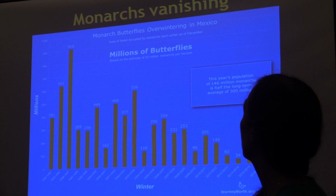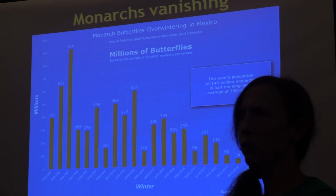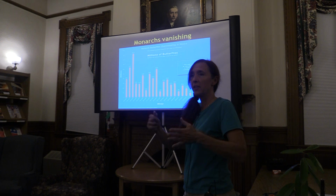So I don't know if you guys know about how scientists estimate populations, but they'll generally take a given area, say 1 acre, or half an acre, a quarter acre, or hopefully probably smaller because there are a lot of butterflies in a quarter acre down there. And they'll actually count the butterflies in a small area, and then they'll extrapolate out and figure out how many there are in a larger area.